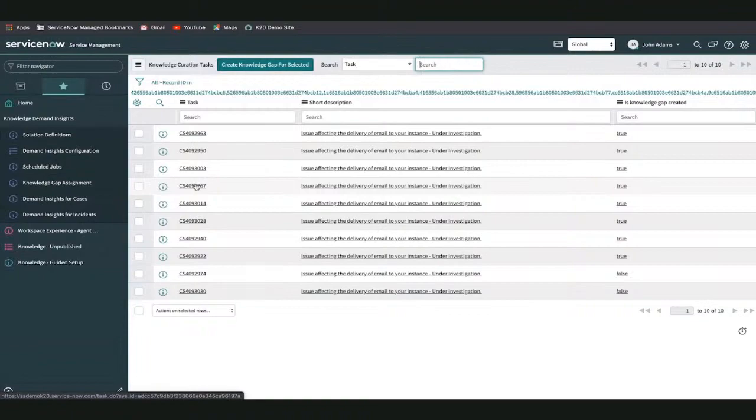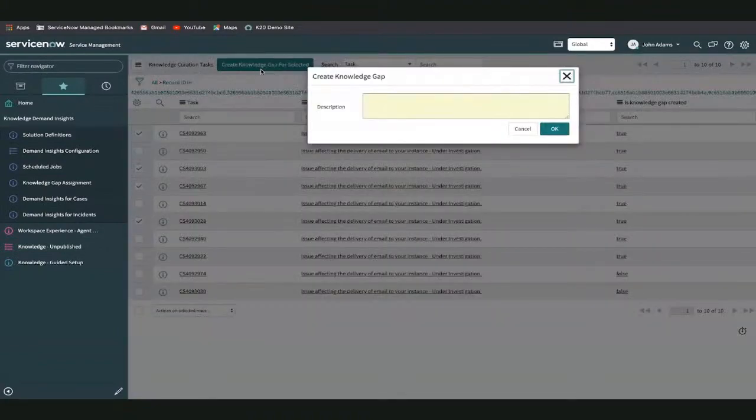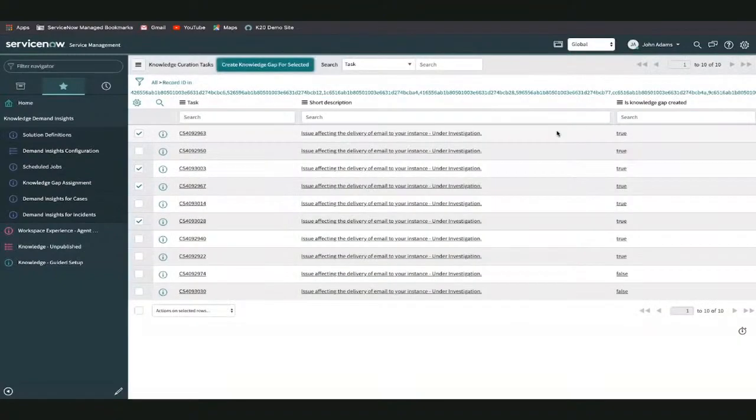Once I have a good idea of the specific knowledge gap that exists today, I can click on the cases that I want to generate a knowledge gap for. Create a knowledge gap for the selected cases. And it's going to prompt me for a description. So this description is going to be sent to a knowledge author to create this knowledge article to fill the gap. So I'm going to go ahead and create a small description. I'm going to press OK.